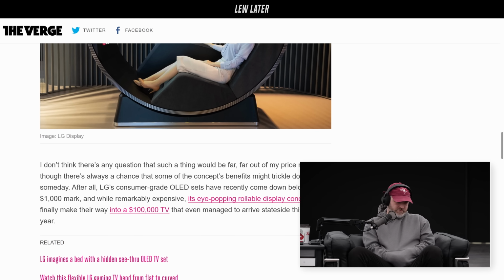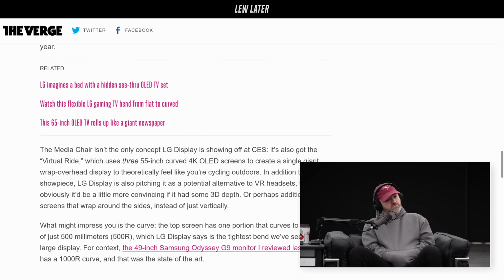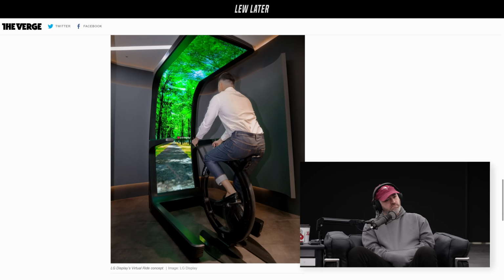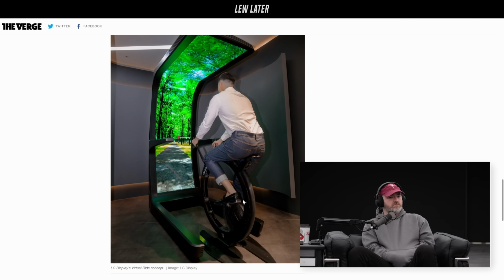Right. Although LG presented another chair in the form of an exercise bike. So this one is even more elaborate, in my opinion. It has the one-wheel cycle and like a really long display. I guess it's supposed to be more surrounding.